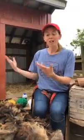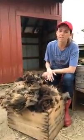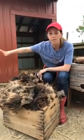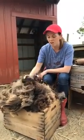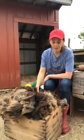Our sheep are actually protected from the sun by their wool. And they have just enough on there right now that they'll be protected from the sun all summer long. But we just took off just enough so that they can be comfortable and not be too sweaty.